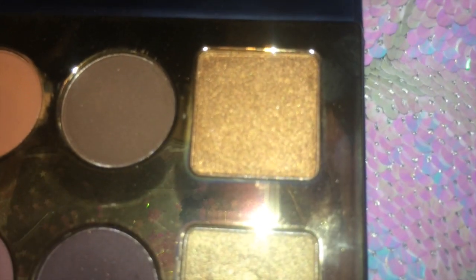I just think that this palette is perfect if you are a little bit of a grungy goddess, if you love the whole kind of 90s makeup look, if you love neutrals. You know, this definitely I feel is a must-have. You get a lovely big mirror in the palette. Just the whole aesthetic of the palette is beautiful.